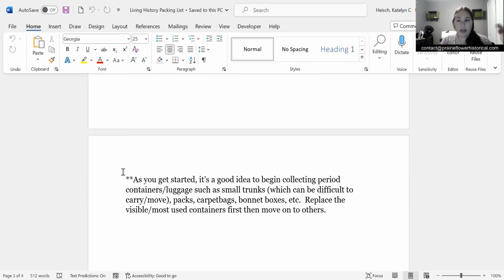So start with the clothes, because you can always hide all your modern containers. You can put them back in the car after you've unpacked. And then slowly just start thinking, you know what, I still want my clothes that are not being worn in a period container. I'm going to go buy a carpet bag for that. Start with that, then move on to other things like your toiletry bag and just things as you go through.